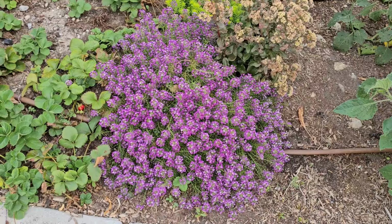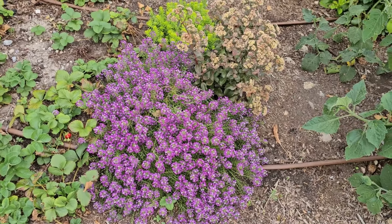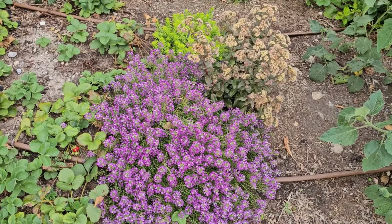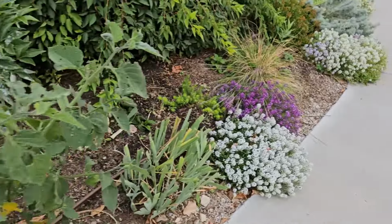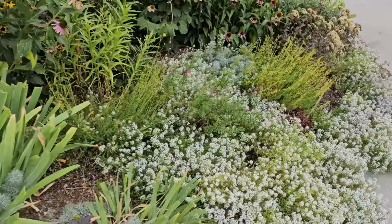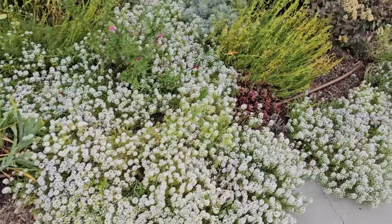And this is another gorgeous alyssum. Now, alyssum is an annual. It does tend to reseed itself, and in some areas it's considered invasive. But I find that it's an extremely drought-tolerant annual. Easy care, and it brings in the pollinators. So I just love letting alyssum reseed itself on my property. It's not too aggressive, pretty much self-sustaining, and I absolutely love it.